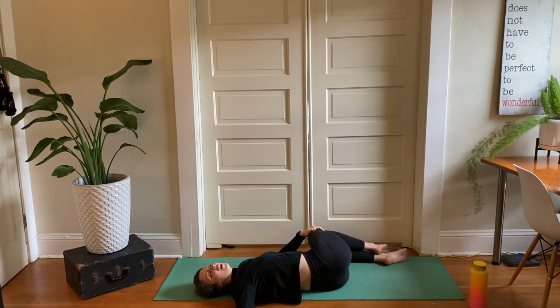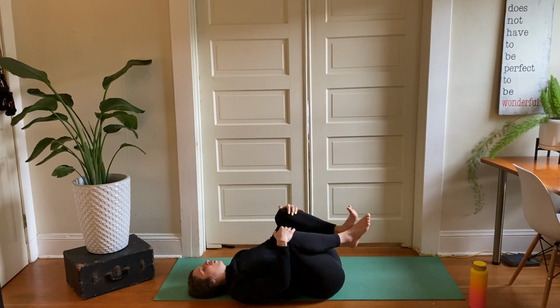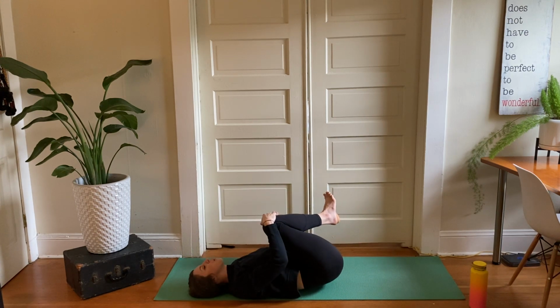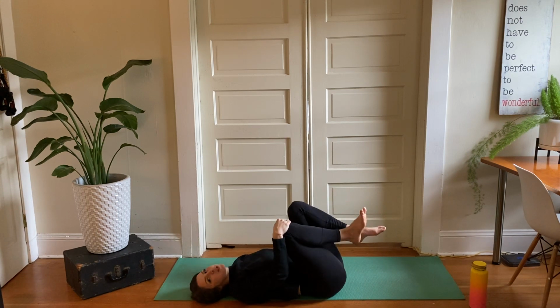We're going to bring that right hand back around and roll onto our back one last time. I've got one last stretch for us before we wrap things up. Take your time rolling up slowly to a seat.